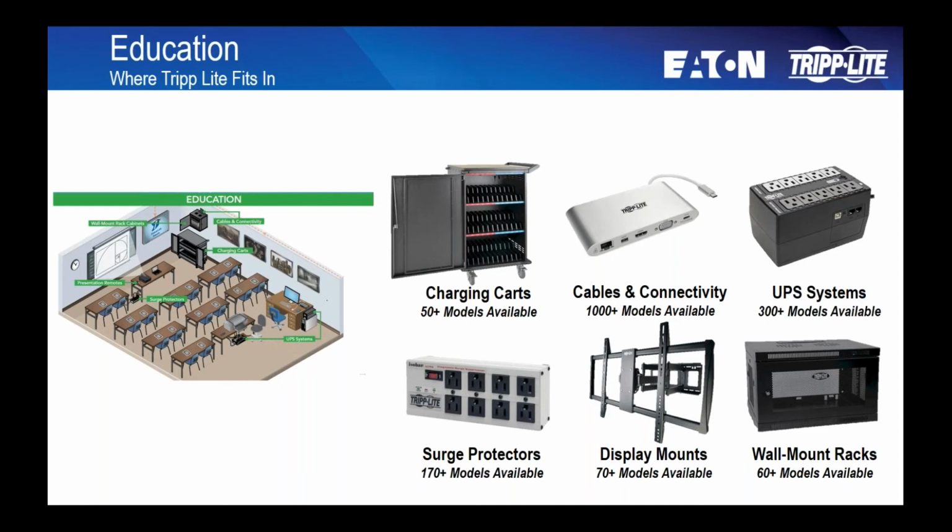On the cables and connectivity portion, docking stations are a really big seller on the education front, especially with distance learning. A lot of times students are being asked to learn remotely nowadays, and in order to do that, a lot of these Chromebooks or iPads are going to be connected to a docking station and then mirrored up to 1 or 2 monitors for a better learning experience for students.